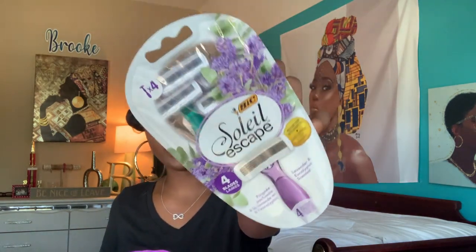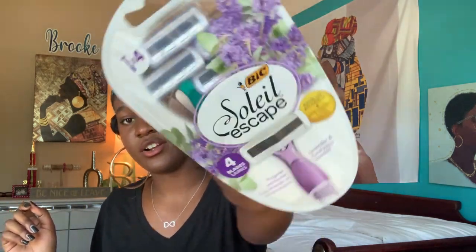Also in this bag, I have razors. I almost forgot to get them, and when I was leaving out, I remembered, which is why y'all are gonna see, did I record me getting them? I don't know if I recorded me getting them. Anyway, I got the razors. This is the Soleil Escape 4 blades. I usually get the 4 blades just because it gives me a cleaner shave, and it's really good when you're trying to avoid ingrown hairs. Try it out. I think this is the 4 count. Yeah, there's 4 of them in here, so this is also a must in my self-care.